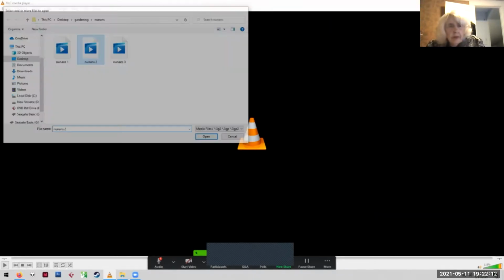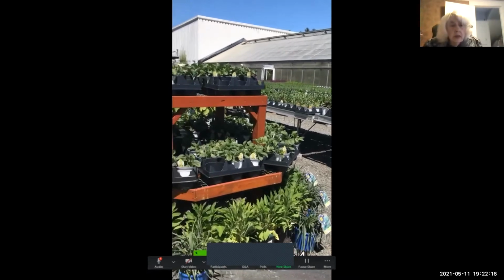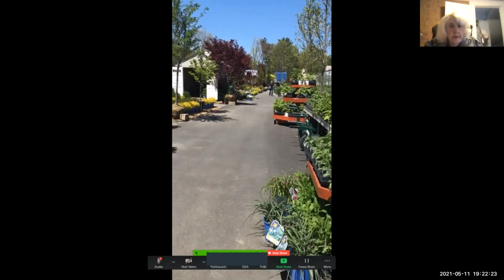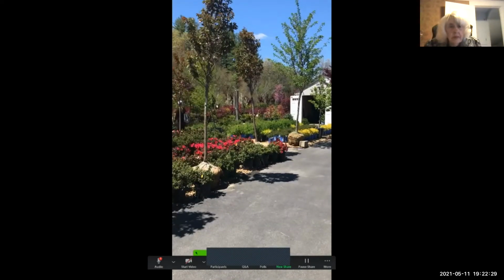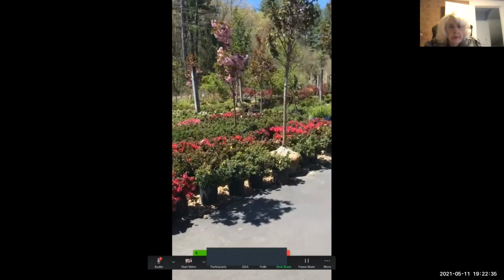Here we are in back of the big display greenhouse, and this is one of the main perennial areas. I'm just so impressed with the quality and the variety. Nothing's overgrown, everything is ready. And as we sweep around, we're in some of the nursery stock area, and we're gonna walk down.